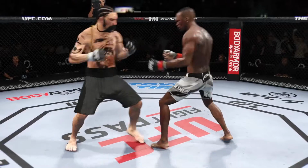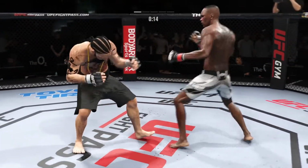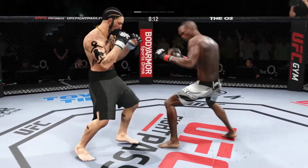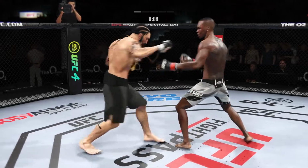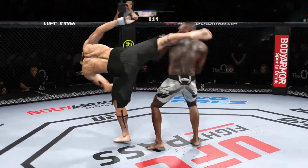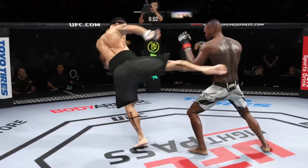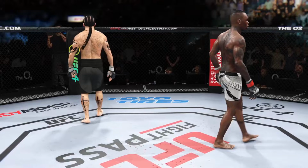Oh, beautiful jab there, man. It's like you know what's coming, can't stop it. I mean, you have to anticipate that jab coming or he will batter and bruise you with that single strike. Lands to the body there. Look at how he turns his hip over when he throws that kick. The horn sounds for the end of round one.